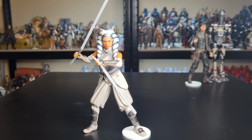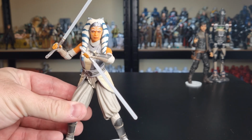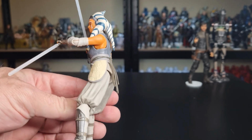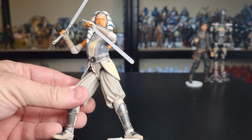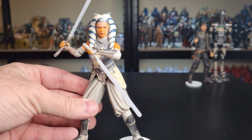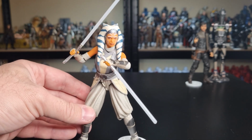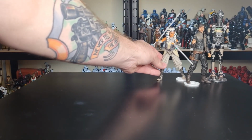Stop playing around and just put them in the first release. Let us get the figure as it should be intended, not as a pick-me-up later on. Otherwise, this figure is absolutely outstanding. Amazing likeness to Rosario Dawson. And yeah, probably if you had the soft goods, that extra cape, cloak, whatever you want to call it, robe, it probably would have scurried up the list very, very quickly. But Ahsoka the White comes in at number 8.